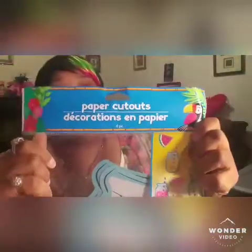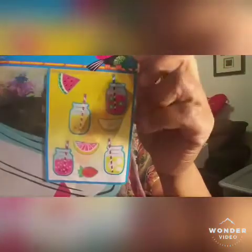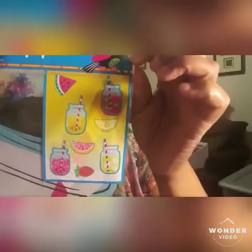I picked this up. I thought this was cute. And this is the paper cutout decoration. I haven't decided how I'm going to use it yet, or how I'm going to do my kitchen for the summer. But I thought this was cute. It has different cutouts in it. They had a lot of different ones, but I picked this one. It's more for the summer, kind of like the watermelon and the strawberry, the drinks and all that. So I thought that was cute, and I think I can make something with these. I really like this. So I just got that to see what I can do with it. So we'll see.